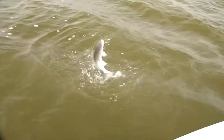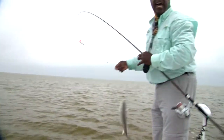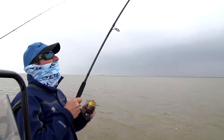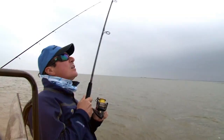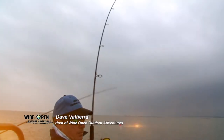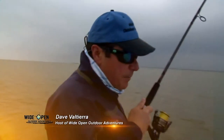Oh, little bitty one. But guess what? It's a red. We're going to bring him up. Not legal, but we're in the right spot. I had to get that fish out of there. Good fish, Dave? Oh, yeah. Right there. Let me come up this way.